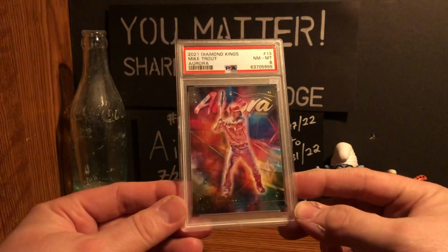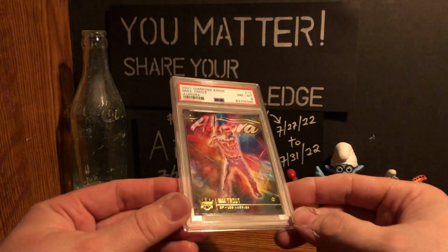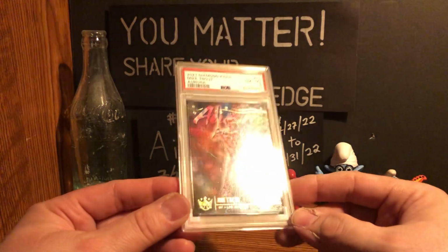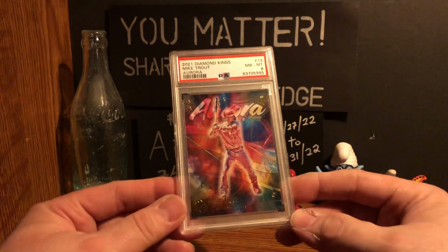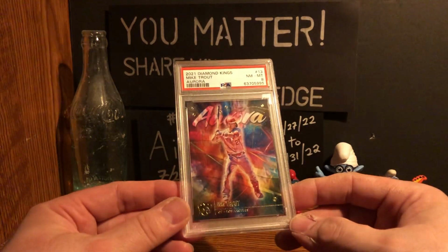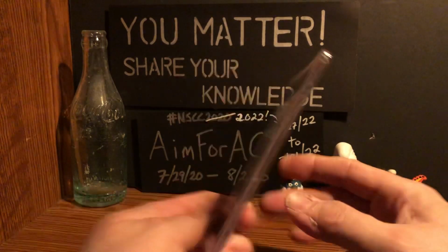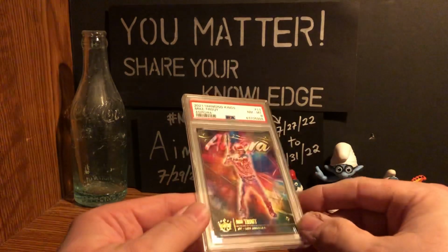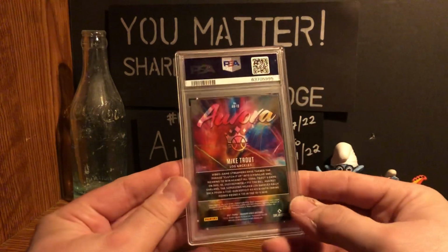But this is from the 2021 Diamond Kings Panini Baseball release. This is the Aurora insert. It's a case hit. It is a, dare I say, super short print, but if the print run on these is more than 30, I'd be very surprised. And again, it's not numbered, but the cool thing, it's got a canvasy cardstock to it. But these are tough to find.